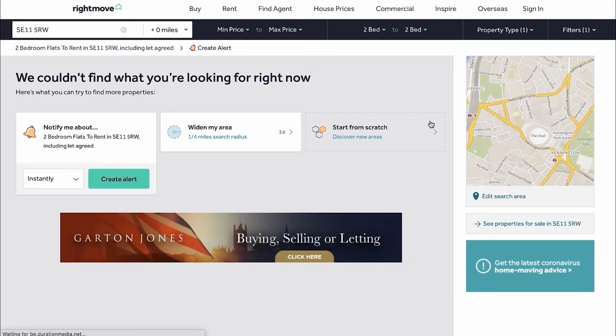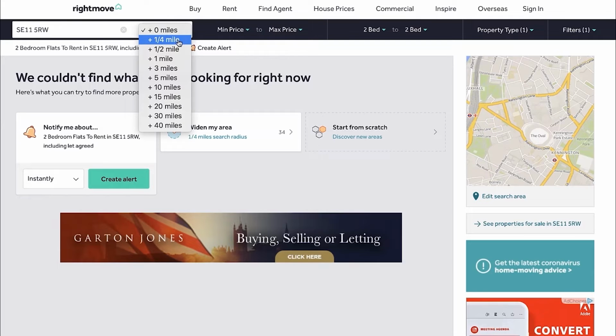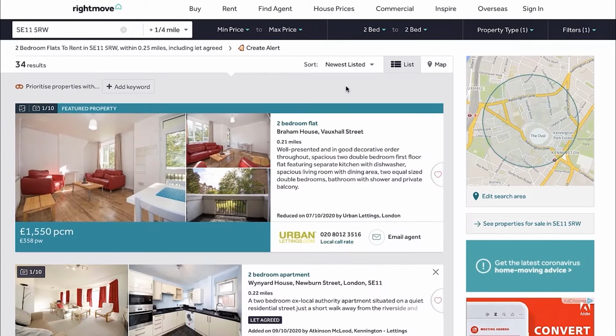And as you can see, there are actually no properties in this exact postcode. That isn't too surprising, because that just means that within that particular building, there isn't something to rent right now. That's not very uncommon at all. So you can simply click a quarter mile. Once you select a quarter mile, you see that there are a lot more properties on the market.